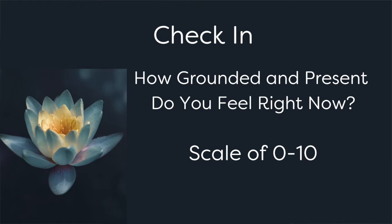I'd like to invite you to check in with how you're feeling right now. So notice whether you're feeling very present, whether you're feeling grounded, centered, and let's put it on a scale. Let's say 10 is completely grounded, 100% present, and 0 is not at all. You're either completely shut down or you're climbing the walls. So where do you fall right now before we begin any of these techniques on a 0 to 10 scale? Just note the number.